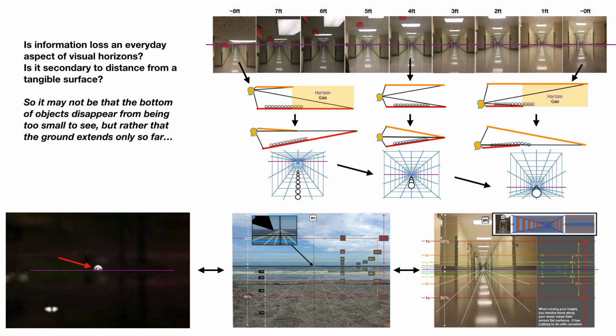So is information loss an everyday aspect of our visual horizons? Why is this occurring? Is it secondary to tangible surfaces? In other words, does our proximity to a tangible surface limit the amount of information that we're allowed to process? I just want you to focus on that. It may not be that the bottom of the objects disappear from being too small to see, but rather that the ground can only extend so far when we are close to it. We can only see so far along the ground. It's not so much the object itself, or the bottom of the boat itself, getting too small. It's the fact that you can't see that far along the ground, but it still occupies 50% of your vision.